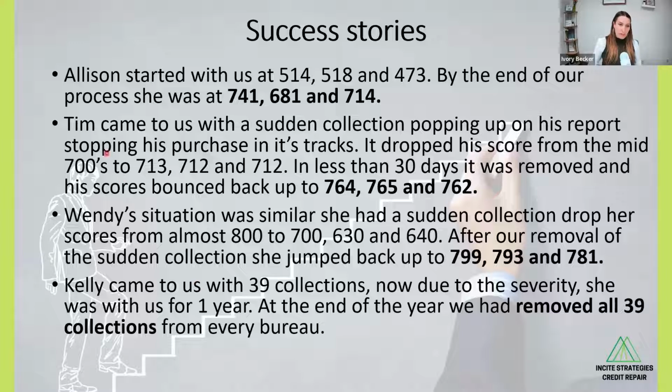And then we had another similar situation with Wendy here. Her score went from 800 and 700, with the collection only on 2 bureaus, down to 630 and 640, and we got her back up to 799, 793, and 781. That one did take longer. So that one took 3 months, but again, we try to do everything as quickly as we can.